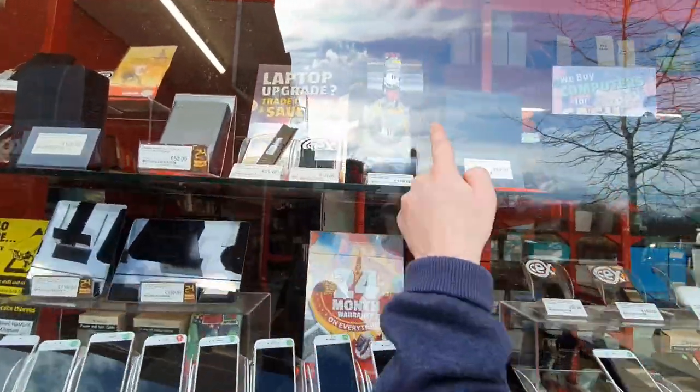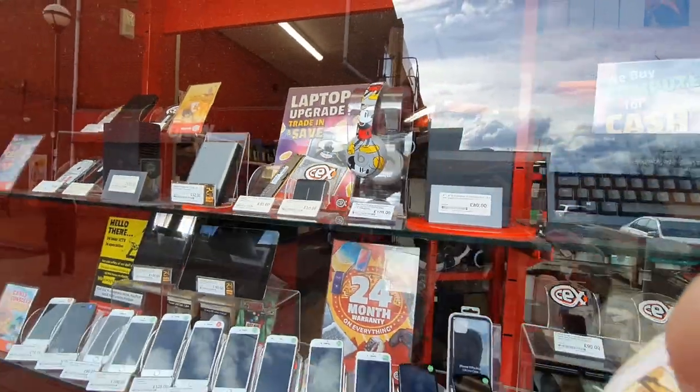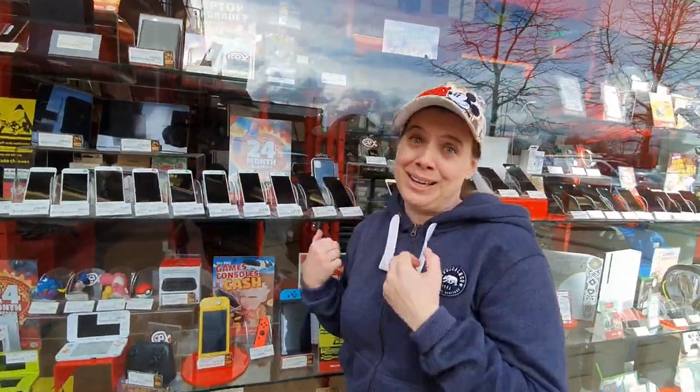So we just nipped into CEX, and in the window I found some Disney. Look at these Mickey Mouse wireless Beats headphones, £120. How cute are they? If I didn't already have headphones, I would get them.